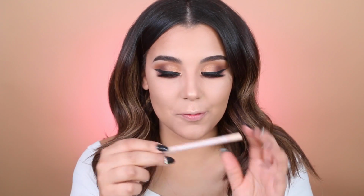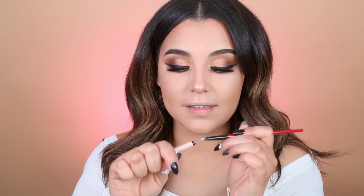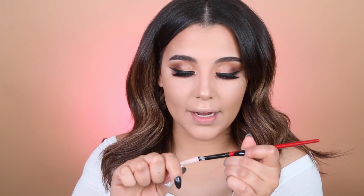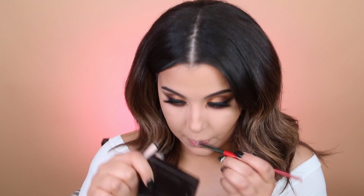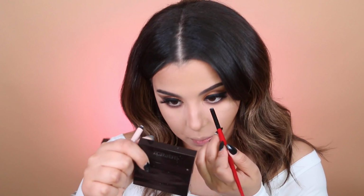I went to open the nude liner and instead of opening it straight out, I opened it and pulled it down and I totally ripped off the tip of the liner and I don't have a pencil sharpener. Since I really want to apply a nude liner in my waterline, I'm just going to take a brush and I'm going to scrape out some of the nude liner and then I'm just going to apply it right here.